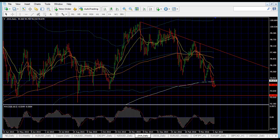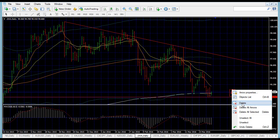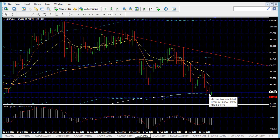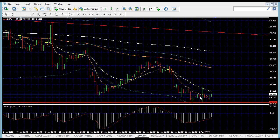And if we zoom in, okay, let me just move this arrow. It is still pretty much held by the white line, although it closed a little below last week. The next area where it is being held back is the Bollinger below. If I go over to the lower time frame, what we can note is it formed a pin bar probably last Friday or so.